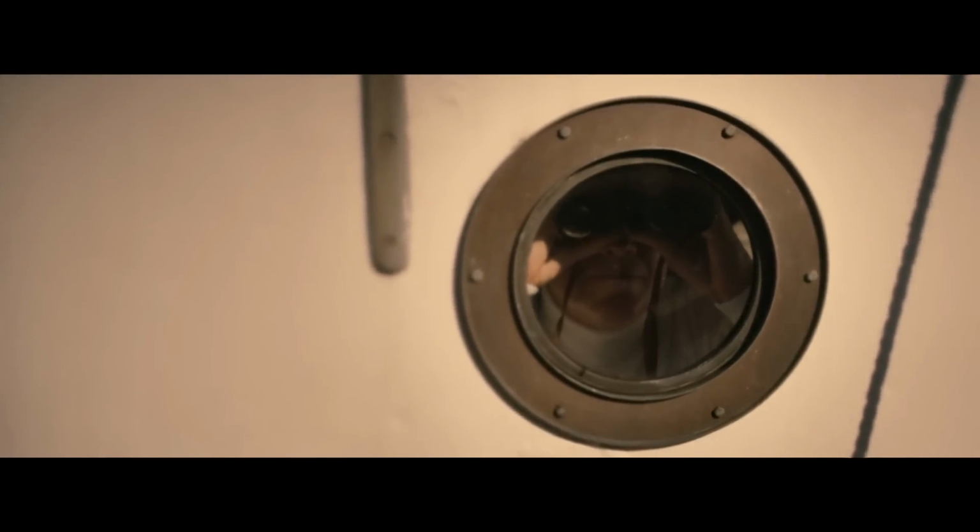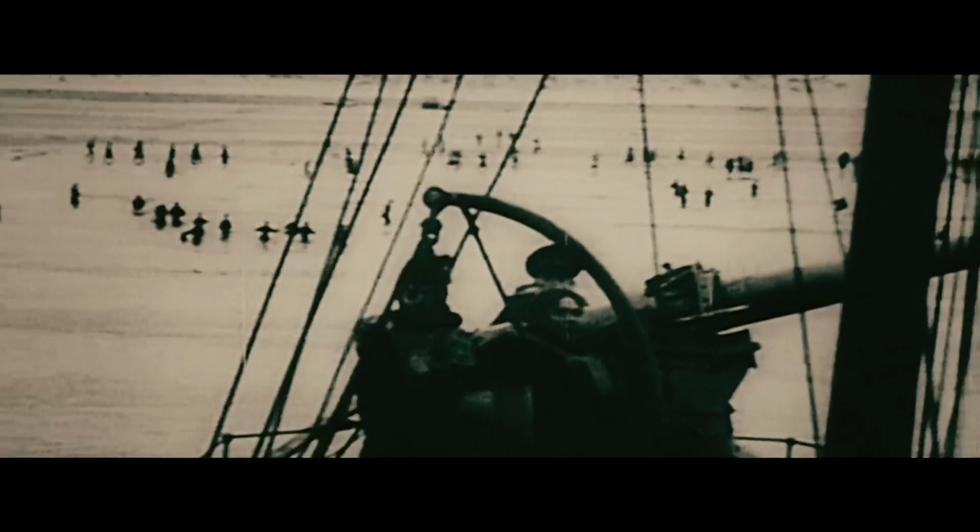After Lightoller's heroism on Titanic and in the First World War, he was then a hero again. He took his own private yacht to Dunkirk.